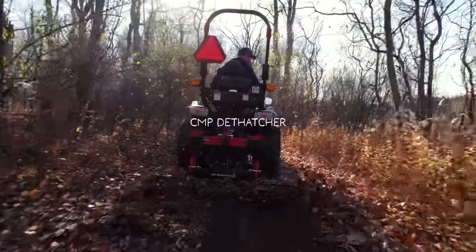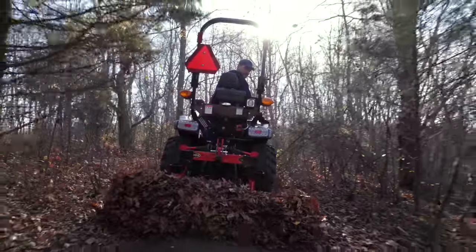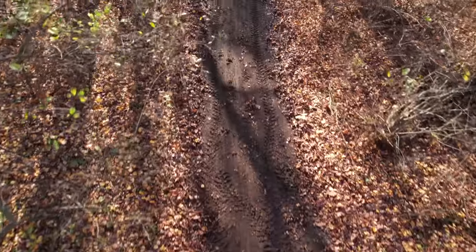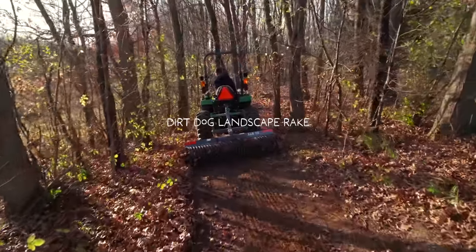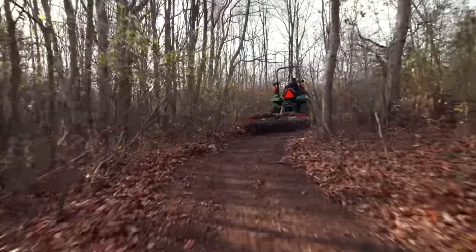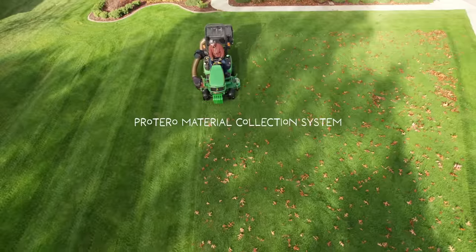And there's a lot of tools you could use for that, potentially a dethatcher rake, potentially a landscape rake. If you want to get a little bit more high end on that, you could go with something like a bagger system from Proterra, like what we sell. Maybe even the sweep ball, which is kind of that sweeper on steroids, collects essentially everything that you can run over with it. A really powerful system that's going to clean up things very well.